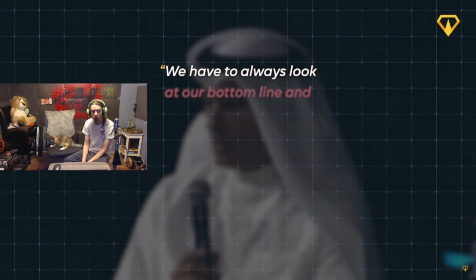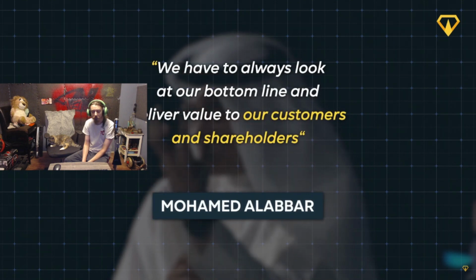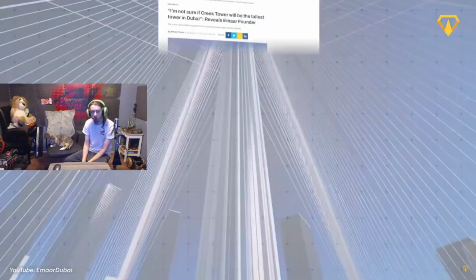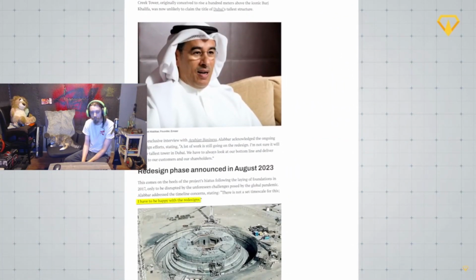We have to always look at our bottom line and deliver value to our customers and shareholders, he said in a recent interview. A lot of work is still going on the redesign. I'm not sure it will be the tallest tower in Dubai. I have to be happy with the redesigns, he added.